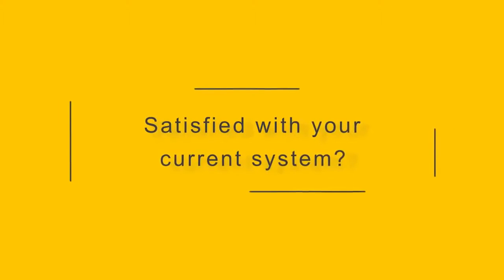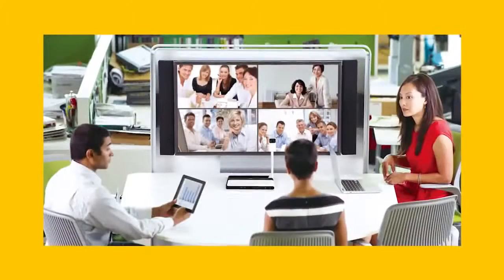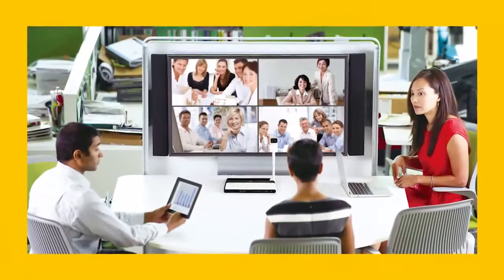If you already have a video conferencing system, are you satisfied with it? The P3500 fits perfectly in a variety of office environments. This system helps you experience real-time communication.